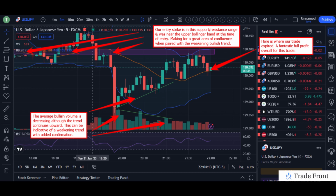That also made for a great area of confluence when paired with the weakening bullish trend, which I will cover now. If you look down to the left here, you can see leading into our entry candle, which is just under that paragraph, we see an overall upward trend, but as stated before, there was long wick activity to the upside of all of those candles leading into our entry. As well, you can see that the bullish volume is dropping off on average. The higher the trend goes, the weaker the volume gets, which tells me, and should tell you as well, that the traders backing these moves are not very confident, and more traders are backing out of these moves, making for a weaker move overall. So the average bullish volume is decreasing, although the trend continues upwards. This can be indicative of a weakening trend with added confirmation.